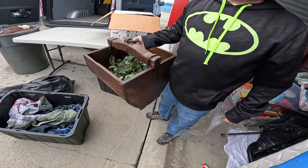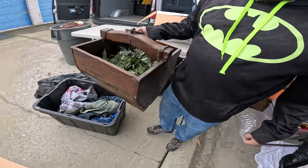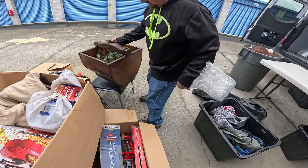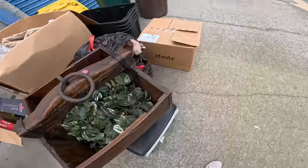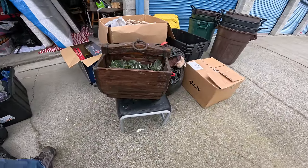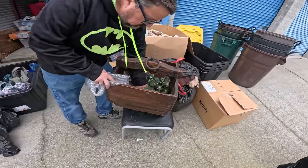Mm-hmm, it's cool. It's cool for a planter in someone's yard or in the house. Yeah, I mean, you could probably take it to Stockton, though. It's up to you. But it is cool. We won't get much in Stockton, but it's fine. Someone will take it, though.